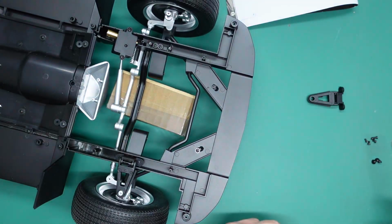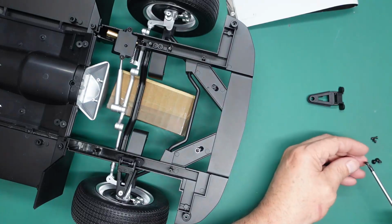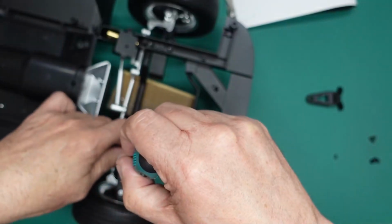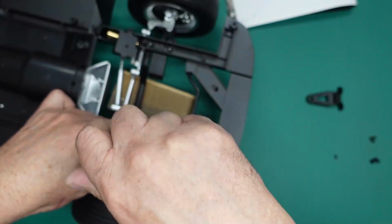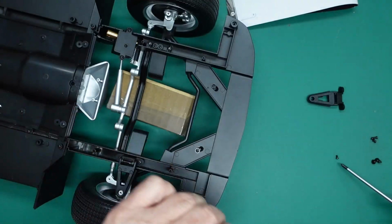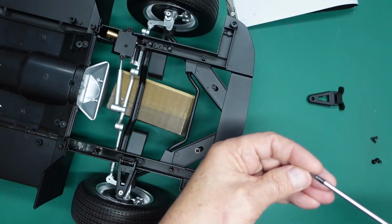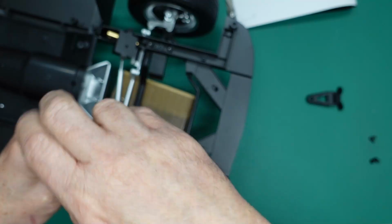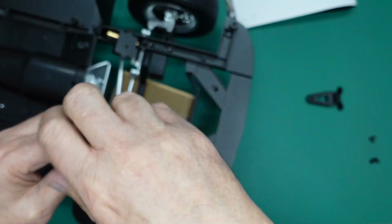So we're going to take 1 DSO2 screw and we're going to put one in here. Just start it, I'm not going to tighten it. As I say, you don't need to tap these threads, but I like to. You can if you want, you don't have to if you don't want to.